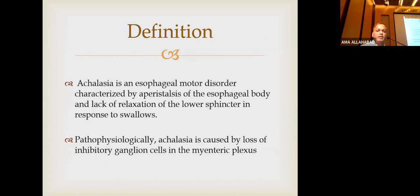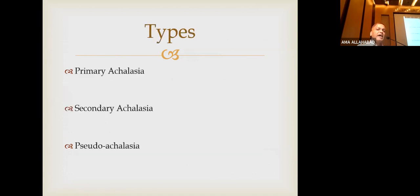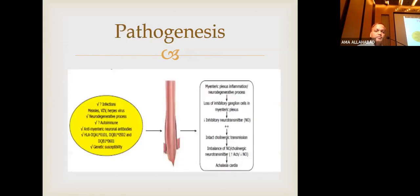So what is achalasia cardia? Achalasia cardia is an esophageal motor disorder characterized by aperistalsis of the esophageal body and lack of relaxation of the lower sphincter in response to swallows. Pathophysiologically, achalasia is caused by the loss of inhibitory ganglion cells in the myenteric plexus. There are three types we encounter in most practice: primary achalasia, secondary achalasia, and pseudoachalasia cardia.